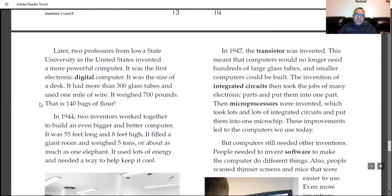Later, two professors from Iowa State University in the United States invented a more powerful computer. It was the first electronic digital computer. It was the size of a desk. It had more than 300 glass bulbs, glass tubes, and used 1 mile of wire. It weighed 700 pounds. That is 140 bags of flour. Imagine trying to carry 140 bags of flour from one desk to another. That is not going to happen.